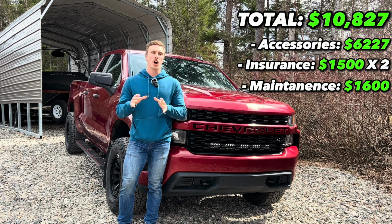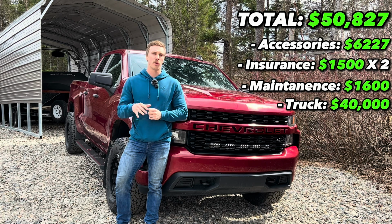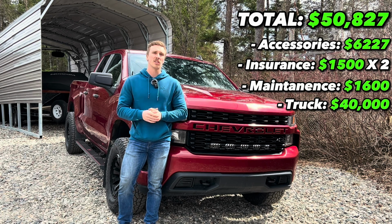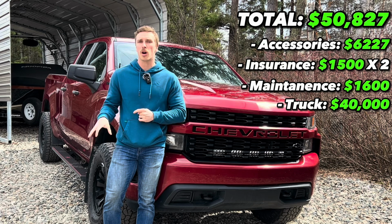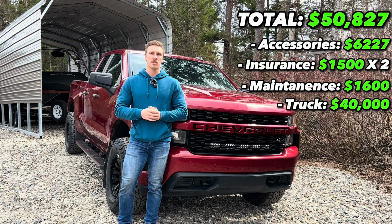And for the total cost of what I paid for the truck, I paid $40,000 for this vehicle. I got a really good deal on it. Mind you, this is the custom trim model, but at the time I did buy it from my father-in-law, and he gave me a good deal on it for $40,000 cash.